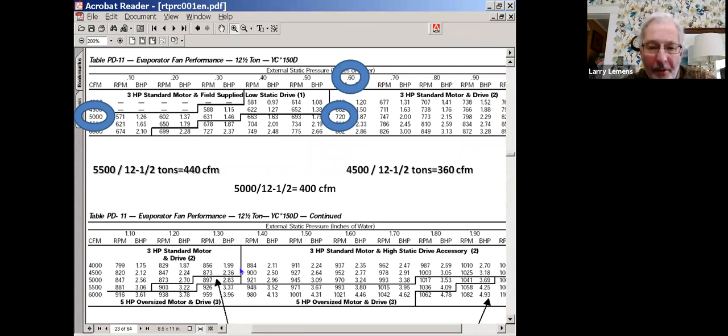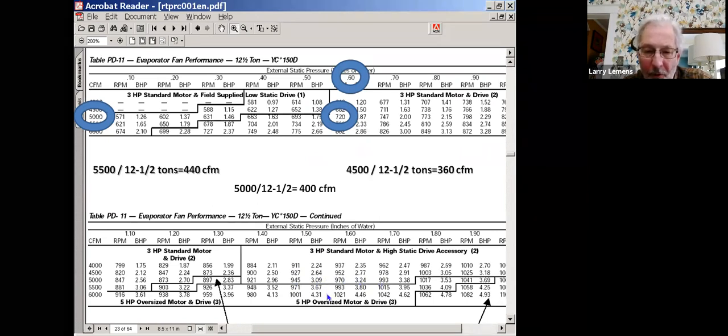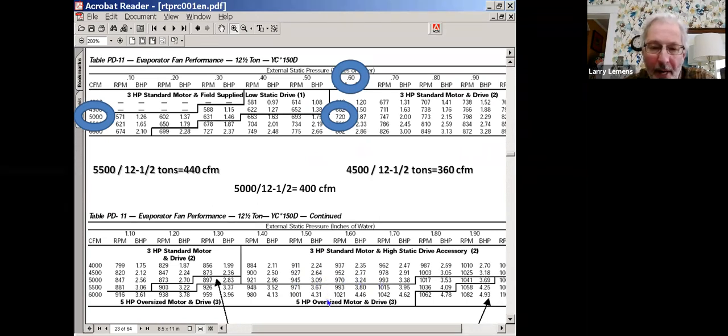Now, if I were up into this area here, 1.5 inches of static, as you can see, I'm at 945 RPM. Now I'm starting to max out that motor. I'm at 3.09 brake horsepower. So you'd have to probably look at an amp draw and see if I'm within spec on the amps on that. But this might start becoming borderline where you have to go to that 5-horse motor. So again, it all depends on the static. We need to know what our static is to do the startup on these.